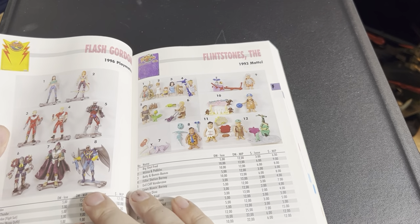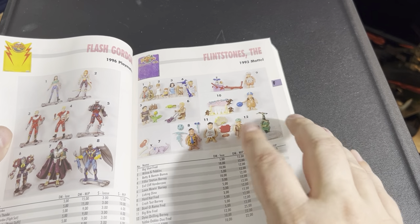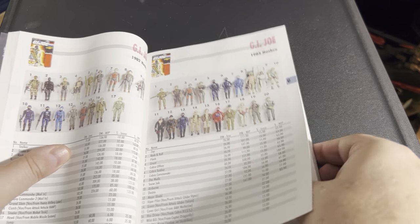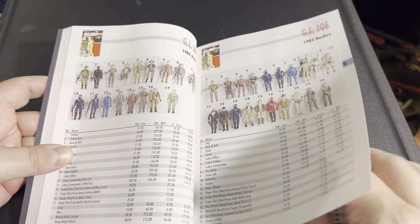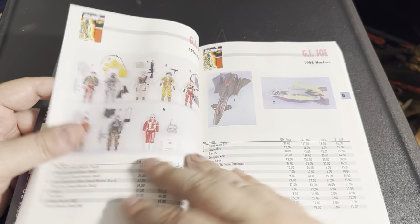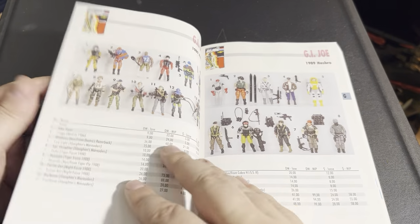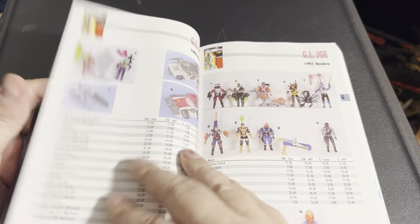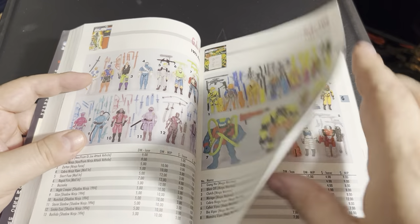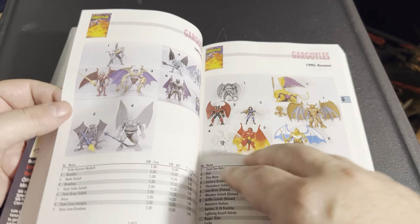Other Flash Gordon from the 90s, the Flintstones. Another neat line that might be fun to collect is the Flintstones. G.I. Joe, look how many they had to squeeze on these. So much here in G.I. Joe, and it goes on and on and on. Of course, because it went on and on and on. I'm skipping a few pages here every once in a while just to get through them. They really went all out showing all the different G.I. Joe stuff.